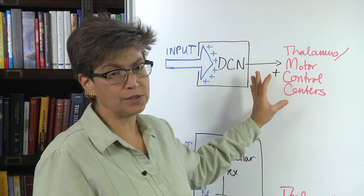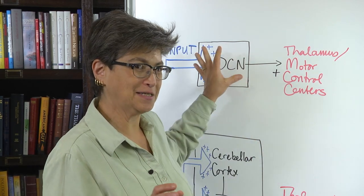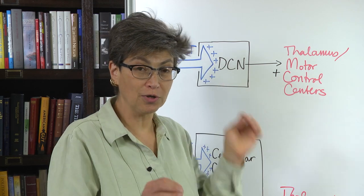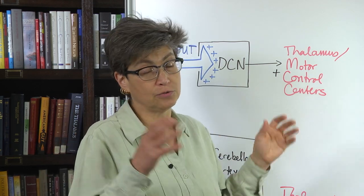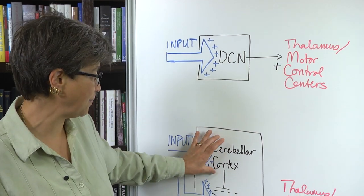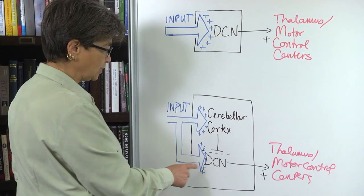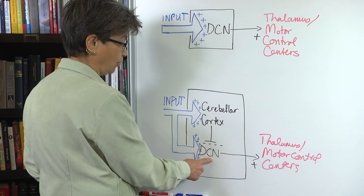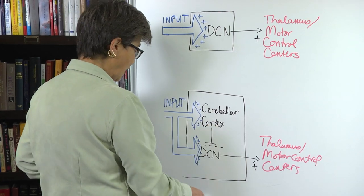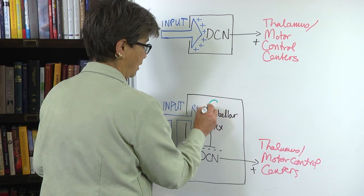Now, if that's all there was to the cerebellum, there wouldn't be all this interest in it. That's not where we think the bulk of the learning happens. We think that the bulk of motor learning happens, or I would say this is for sure, the bulk of motor learning happens in the cerebellar cortex. So the same information that goes to deep cerebellar nuclear neurons also goes to the cerebellar cortex. And in the cerebellar cortex, there is a transform.